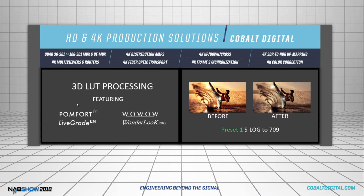So really the only place that I don't have 12G SDI at the show support is for these two items here. But moving on, what we are going to be demonstrating is the fact that our cards have been given the ability to do 3D LUT processing.